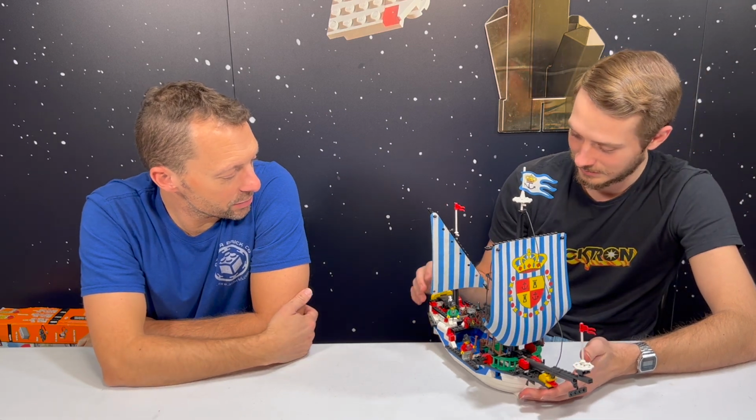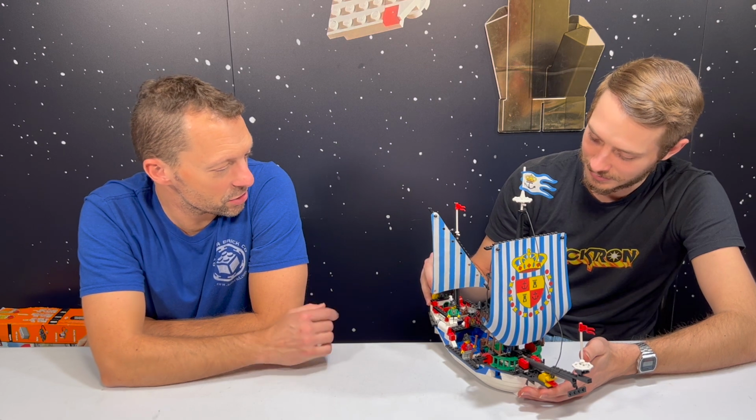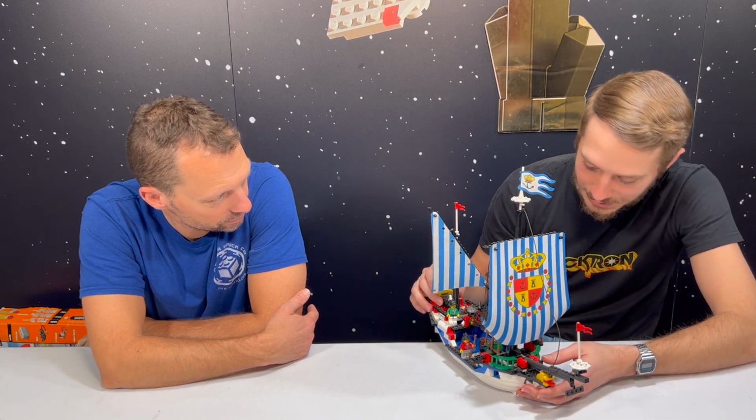So it almost doesn't look like Lego. It looks special. It looks different. The sails are so different. It's just so different from any pirate ship they have made. I think this can maybe move. There's play features going on here that I don't understand, but it's fun.